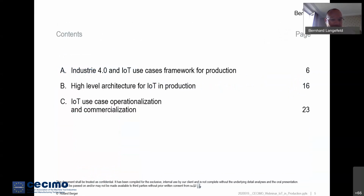Of course, what we are going to talk about today is the use cases and the framework for production. Then, how the high-level architecture has to look if you want to introduce IoT in production. And of course, at the end, we all want to make money with this. So we will look into the operationalization and commercialization of these use cases. As you can see, in reality there's a lot of hype about IoT, but the commercialization is quite difficult. That's why many projects are delayed or not really fully rolled out. But we will have more on this later on.